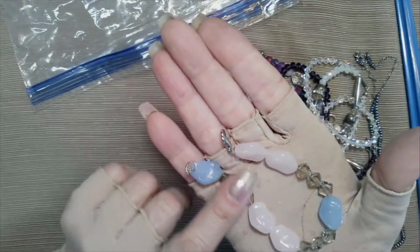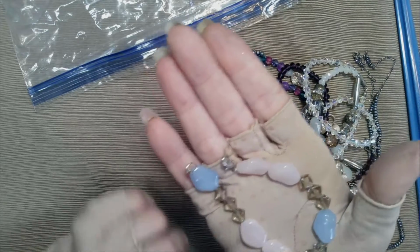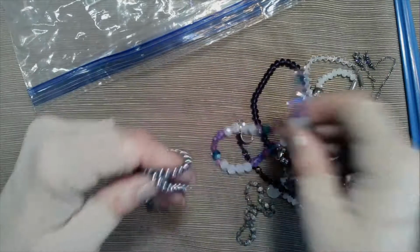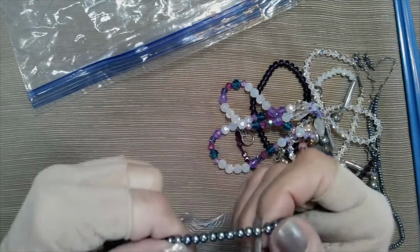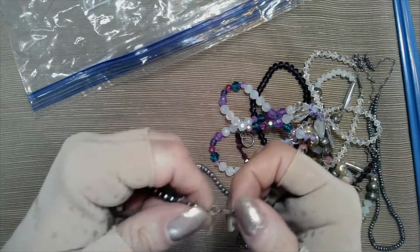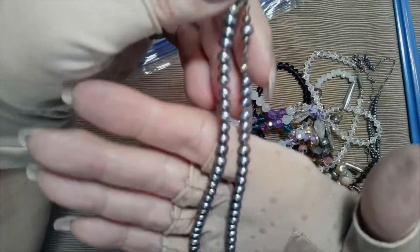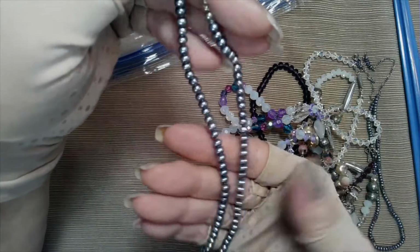And then it has these kind of a princess type cut to the little glass crystals in between. And then we have some faux pearls with an old hook clip. This is 7.5 inches. They're kind of a grayish blue.